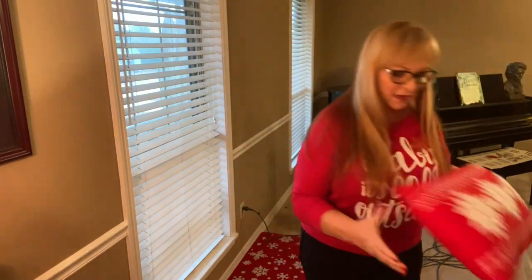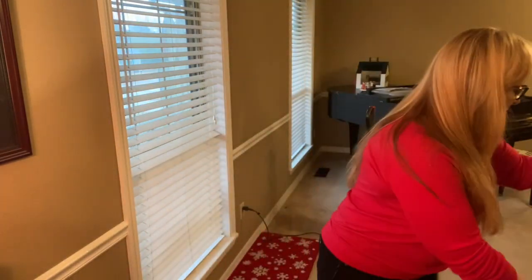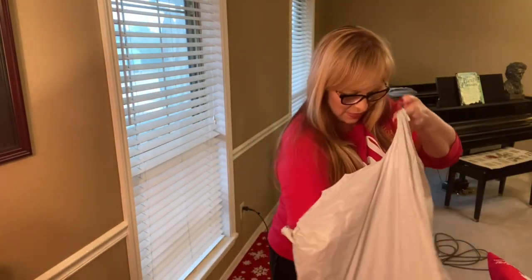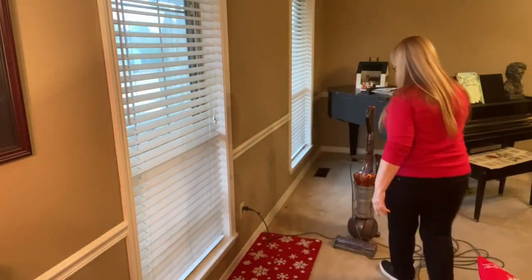Going to do a really quick decorate our house with me video, and also we're going to do our porch. So I have these things that I got at Target, switching over to the snowflake theme. Got that. This plaid pillow, which I love. And this throw. I think those are the only three things I got for the porch. And this mat. We've already had the mat out there.